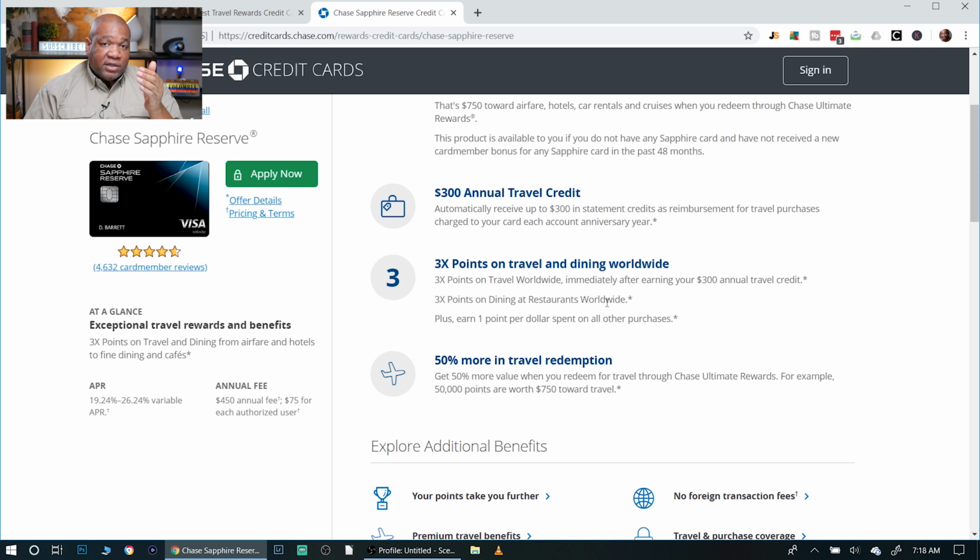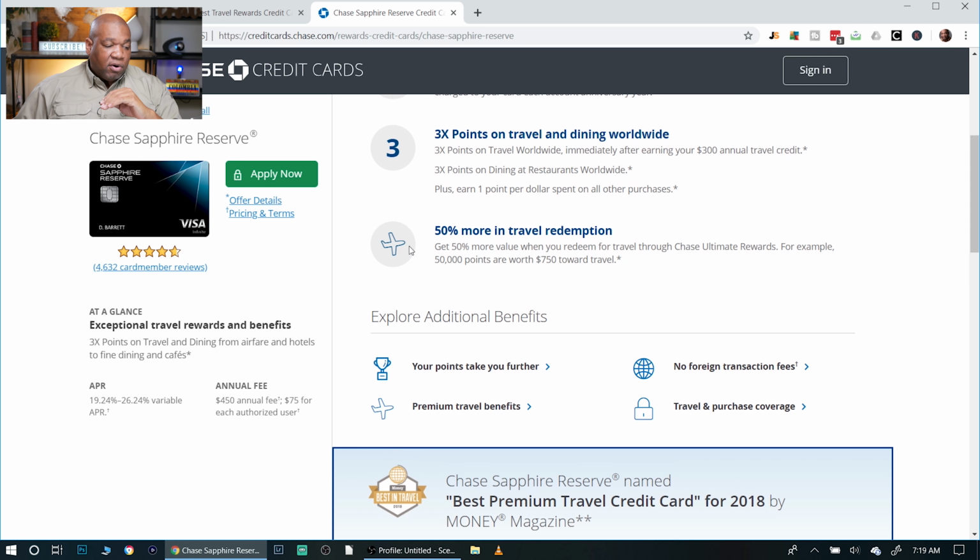Same thing with restaurants. If I use the Amex Gold and I'm not at a US restaurant, then I'm not going to get 4x points. So this card's across the board, worldwide, anywhere I am, I'm going to get 3x points. Now you're also going to get 50% more in travel redemption.